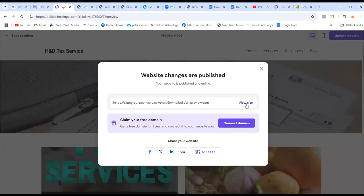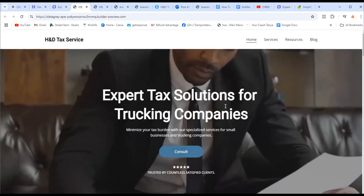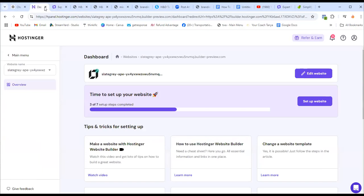So you can click here to visit the website, and when you click, it gives you your website. This is how they're going to look. This is a link that you can share with friends and family. But I would advise you to claim your free domain. Here is how you do that.